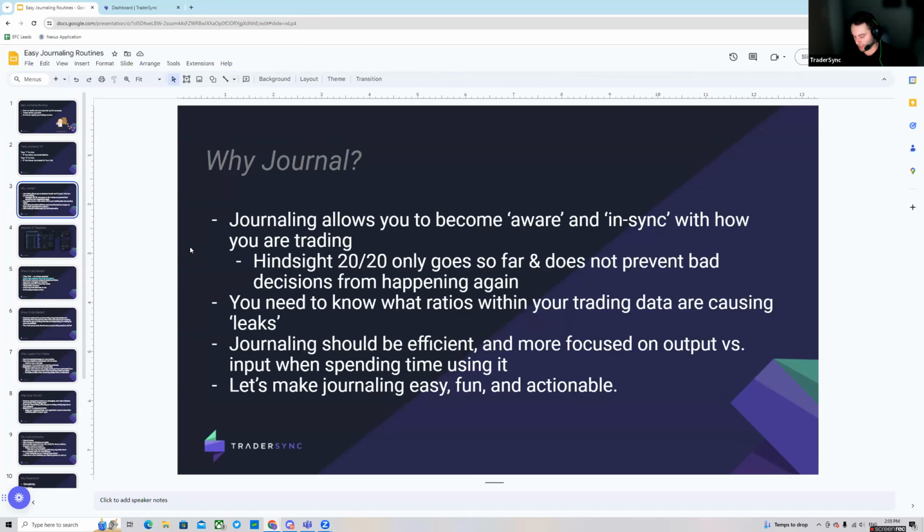I won't dive too much into the intro stuff, but regardless, we'll cover it quickly here so that everyone's on the same page. So why do we journal in the first place, right? We want to become aware and in sync with how we are trading. Hindsight 20/20 only goes so far, and it doesn't prevent bad decisions from happening again.